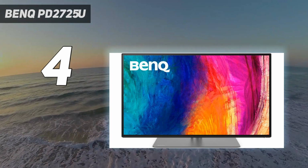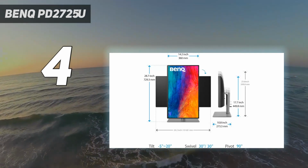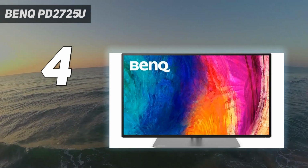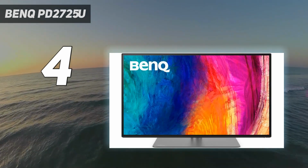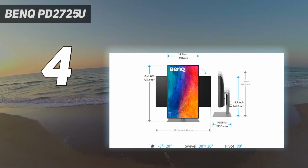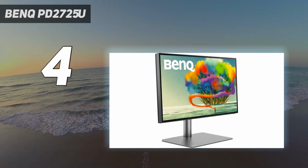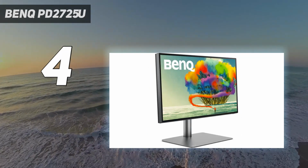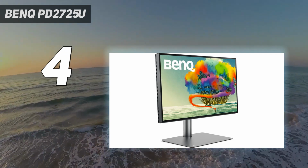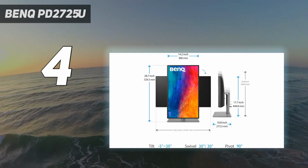It's well connected too, with 2 HDMI ports and 1 DisplayPort interface, plus 2 Thunderbolt 3 ports, which allow you to connect the PD2725U to your Mac and also to daisy-chain a second 4K display for a twin monitor setup. There's also a built-in hub that provides 2 USB-A 3.1 ports, and the ability to share your keyboard and mouse with 2 computers so that you can use the monitor with 2 computers and switch between them as required.